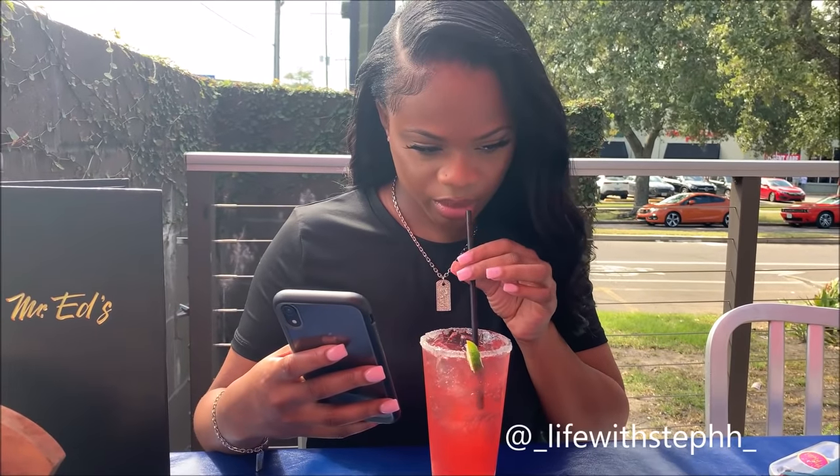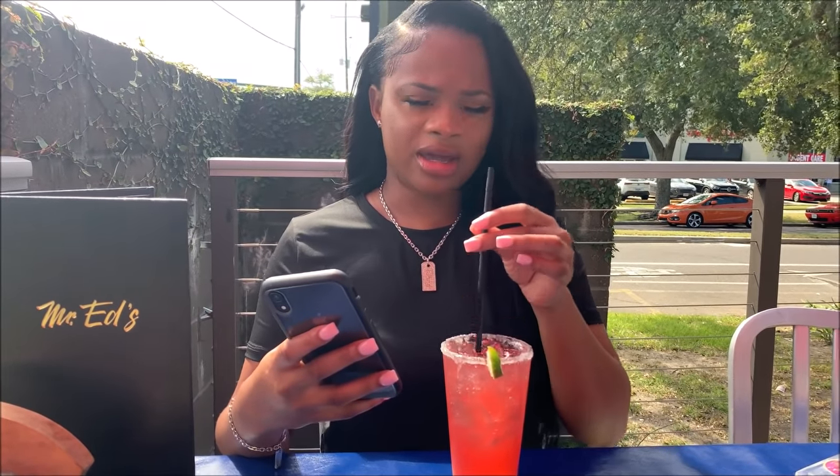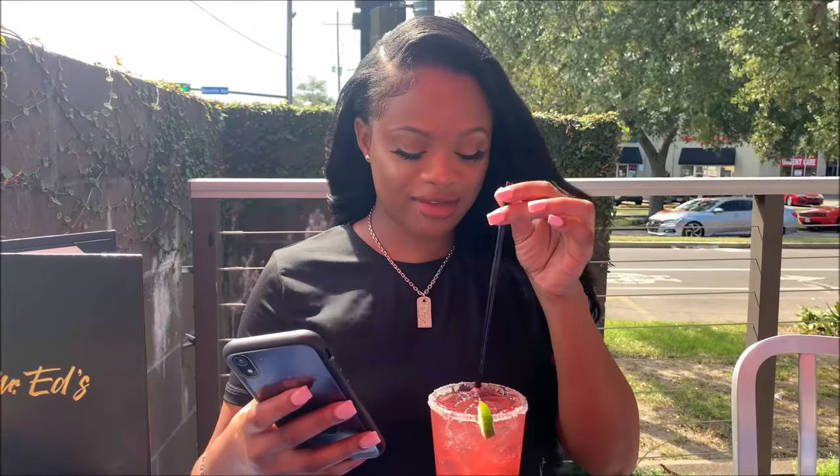I got a margarita, but it's a little too strong, so I think I want to switch to the strawberry, because the strawberry is really good. I'm gonna try a blueberry because I'm not feeling this at all. What does it taste like? It's good. Ooh. Is that strawberry? Yes, it tastes like I'm on the beach. On the beach. It's far from the beach.